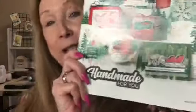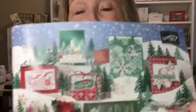And today we are going to walk through this catalog. I have been showing you the front of it for weeks. I've been demonstrating things for weeks. And finally now we can actually open the catalog. And I'm so thrilled that we can open it and go through it together.